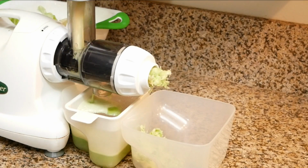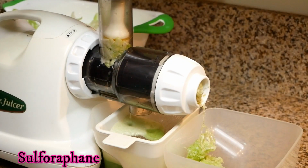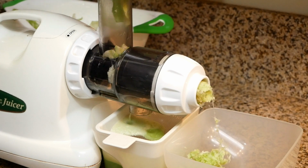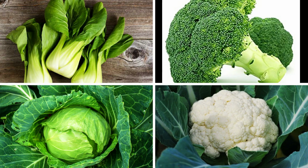Cabbage also has anti-cancer benefits because it contains sulforaphane. What is sulforaphane, you ask? I am going to tell you. Sulforaphane is a sulfur-rich compound found in cruciferous vegetables like bok choy, broccoli, cabbage, and cauliflower.